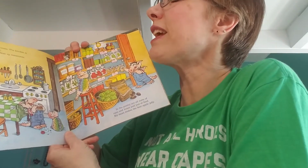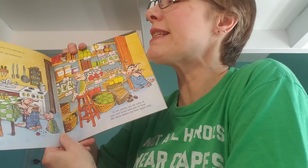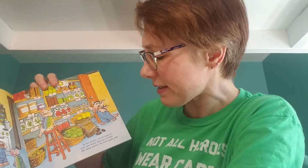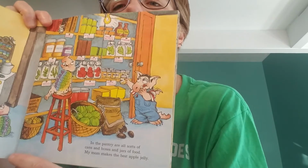My house is full of rooms. The kitchen is for cooking and snacks. I'm very neat and clean sometimes. And in the pantry are all sorts of cans and boxes and jars of food. My mom makes the best apple jelly. Do you keep things in jars at your house?